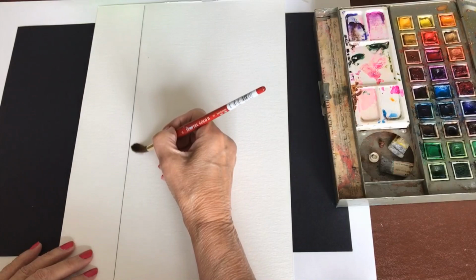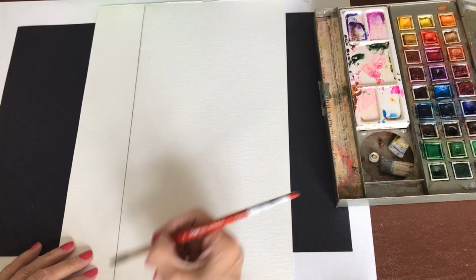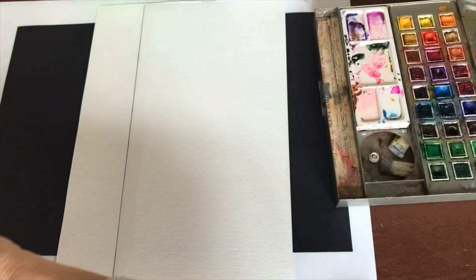Well, with this particular technique, when you're trying to do this, try and get it right up to that line. I would normally use that big brush to put the rest of the water in, but I'm going to show you how you can do it with a tissue, because most of you won't have a big brush.